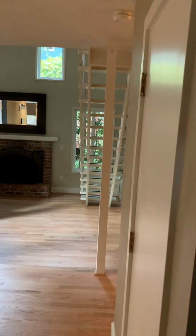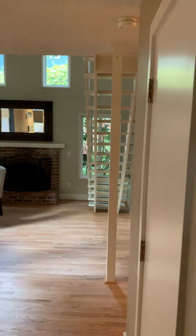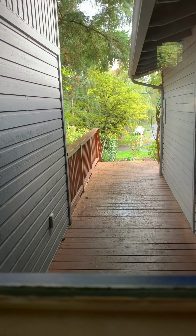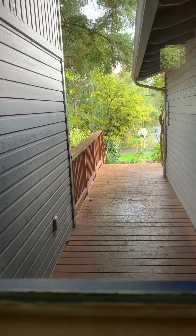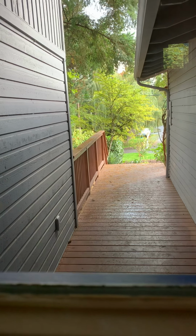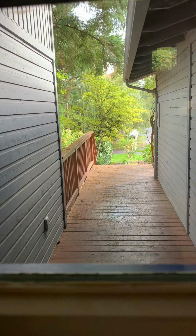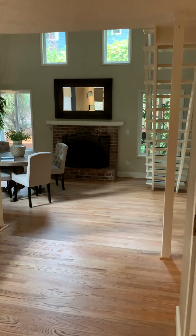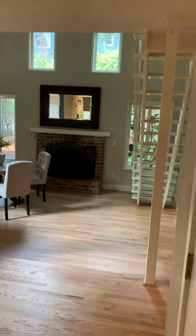Okay, we're here at the house on Taylor Ferry Court. I'm standing in the entryway, just inside the front door, looking out onto the arrival walkway from the driveway. And then standing here at the front door, there's the living room, or more like the dining room.